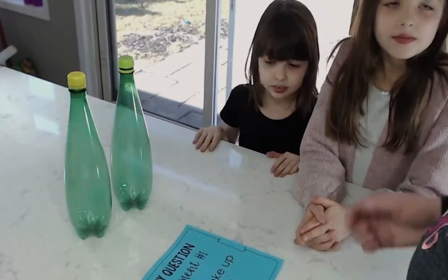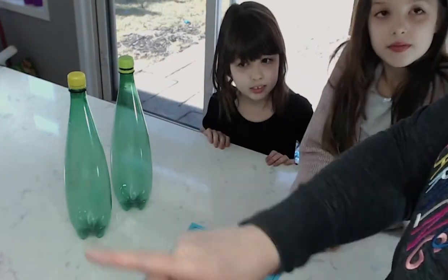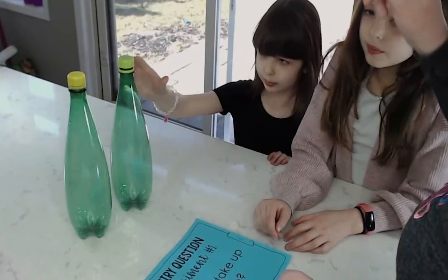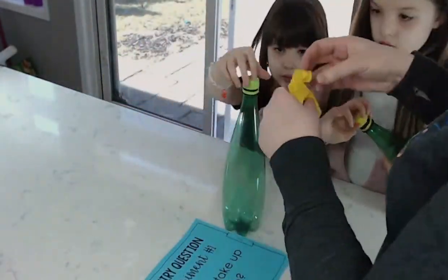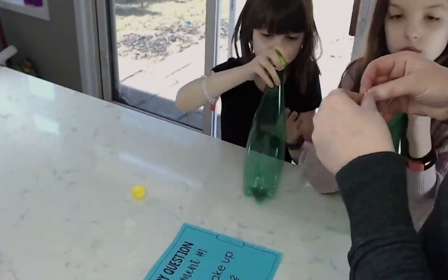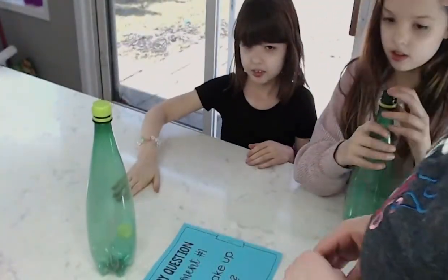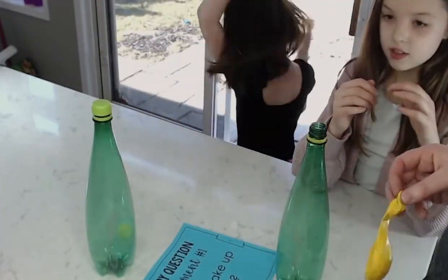The first experiment that we started with required 2 pop bottles. We actually used Perrier bottles because that's what we had, and we stretched the balloon over the neck of the bottle and then pushed the balloon inside the bottle. The purpose of this experiment was to demonstrate that air takes up space.